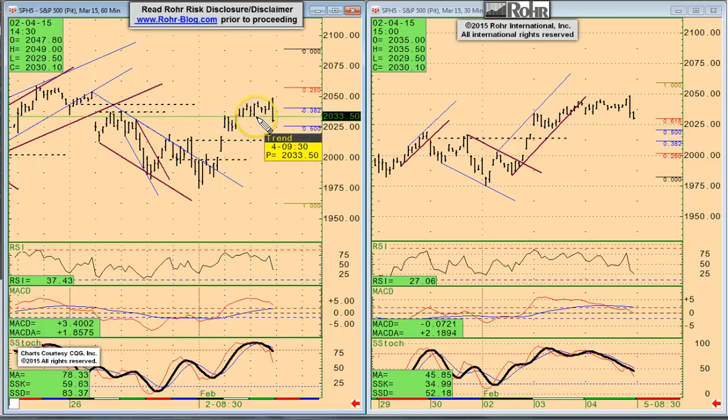2036 to the congestion at 34 area now. And that pretty much does it for the short-term view of the S&P 500.